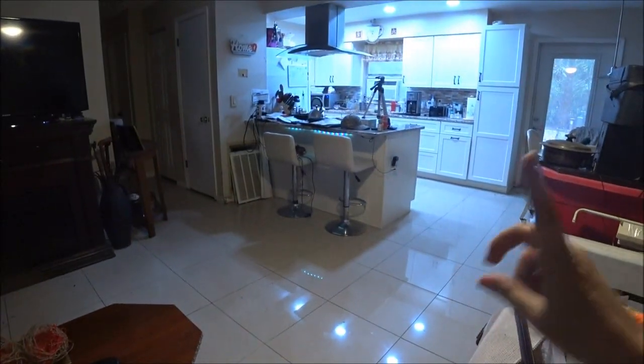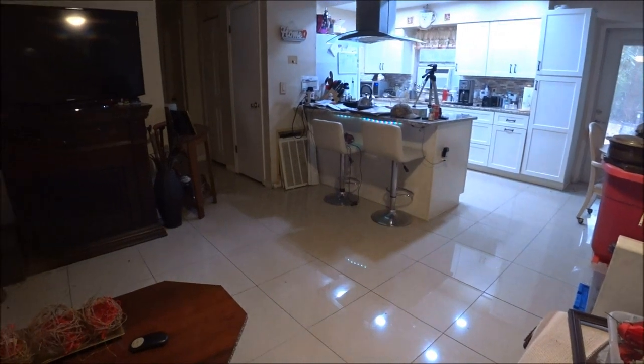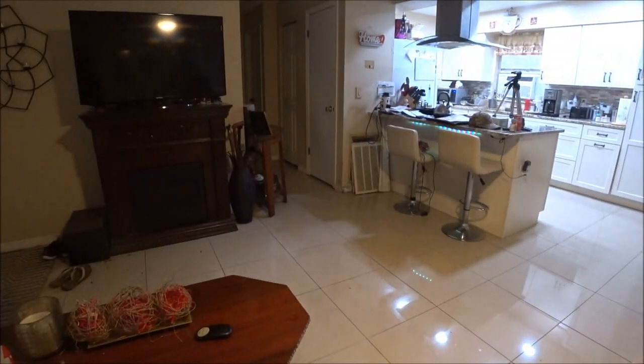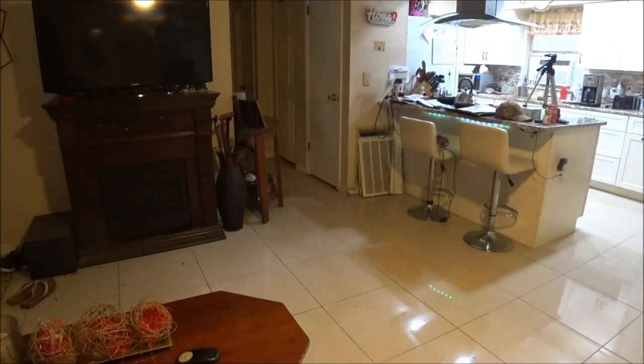That closet over there, the one with the knob on it, I think you guys can see that, hopefully, way over there in the hallway. I don't know if you guys can see it or not. We're going to change that into a closet.